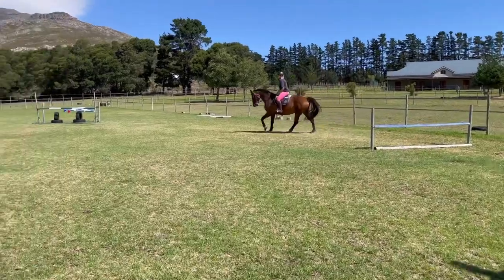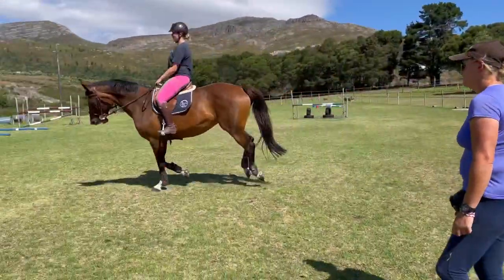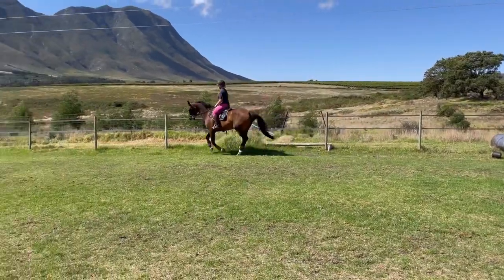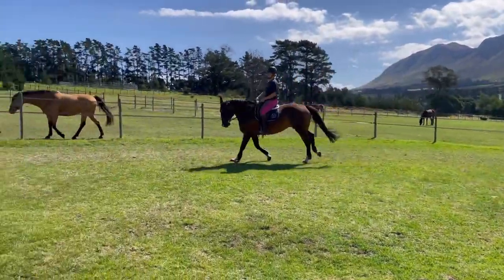I want you to put more weight in your outside stirrup. More outside leg. You've got to get her in more. More right leg. See how it opens her canter up?